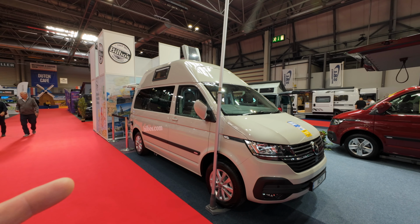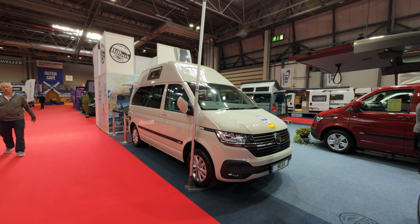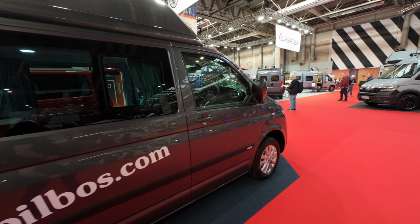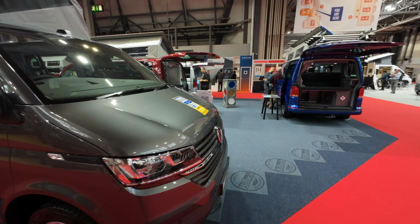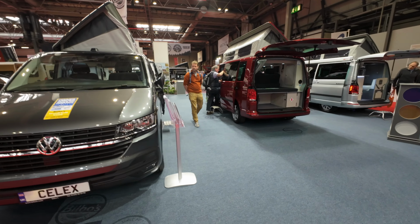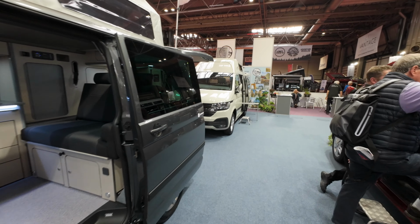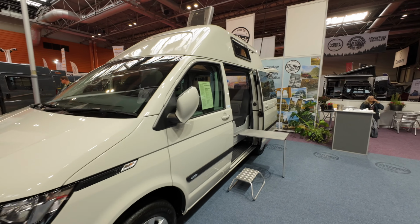And Westphalia, obviously with the Club Joker that they do, and for how much longer, who knows, because obviously the Volkswagen T6.1 is on its way out now. But the high roof Club Joker that they do is one, and obviously this Bilbos that they do here is another. Let's just take a quick look inside and show you this one.